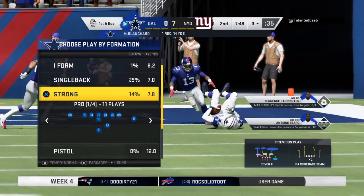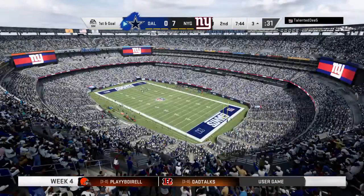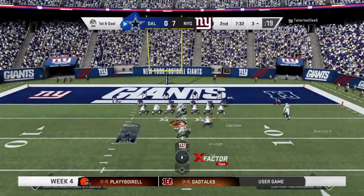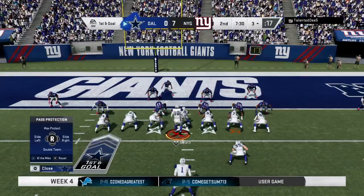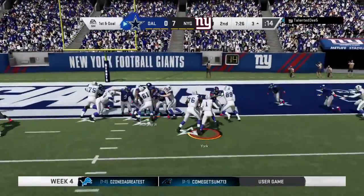Well, this is how you shake off the thoughts of that interception on the last drive. You come out and start this one 4 for 4. And watching him throw it around with that type of confidence reminds me of a guy I played with way back when who told me, I don't care if I throw 10 interceptions in a row. I'm going to stay confident, keep flinging it.